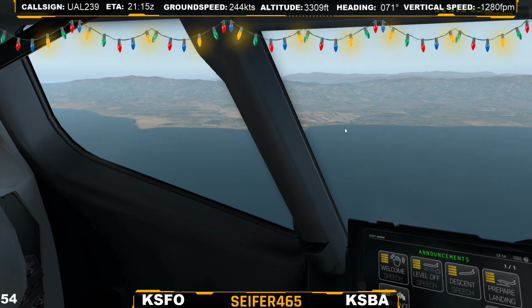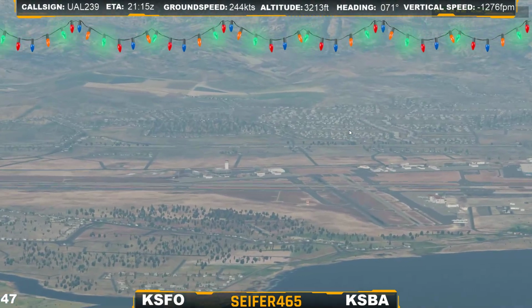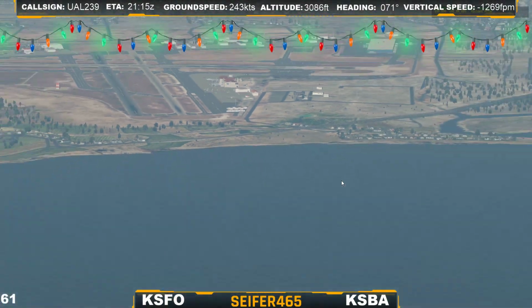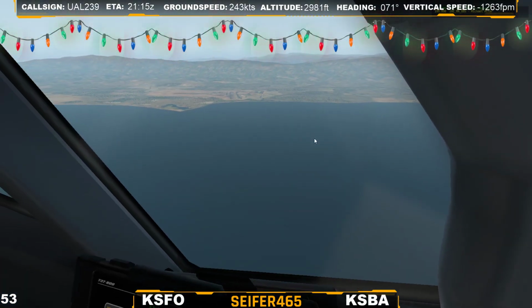I want to fly the Cirrus into here one day. Maybe sometime soon I'll take the SR-22 into here. Be a fun airport to land at. Apparently sometimes they land you right over the water here. I think that'd be pretty fun.